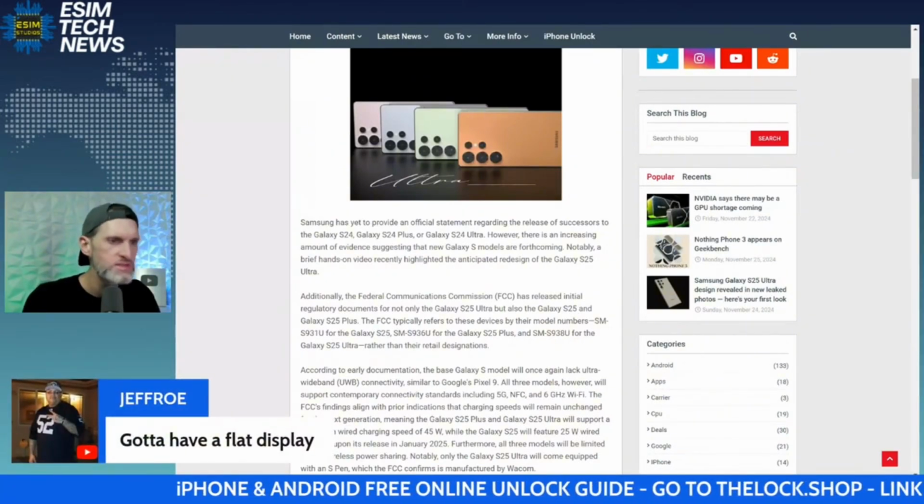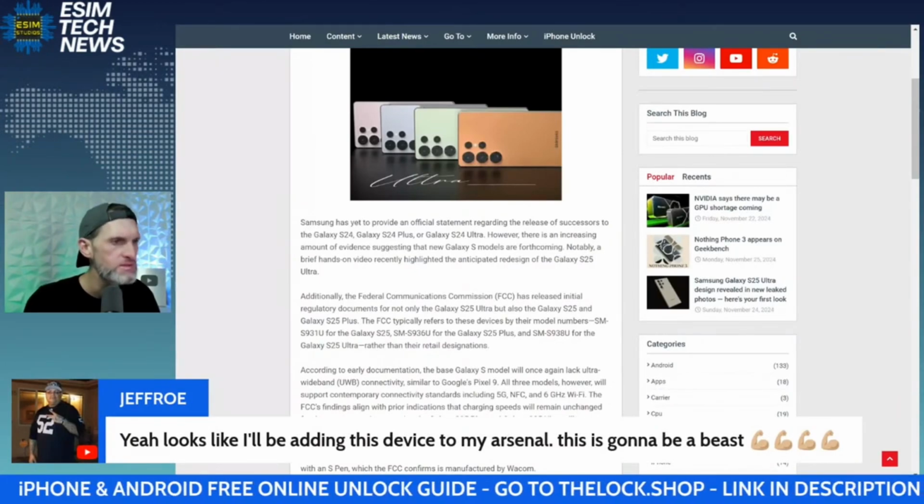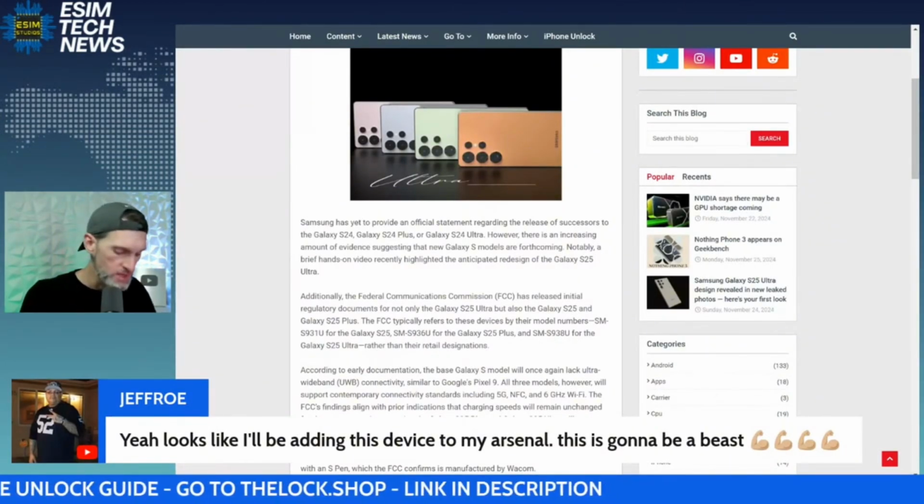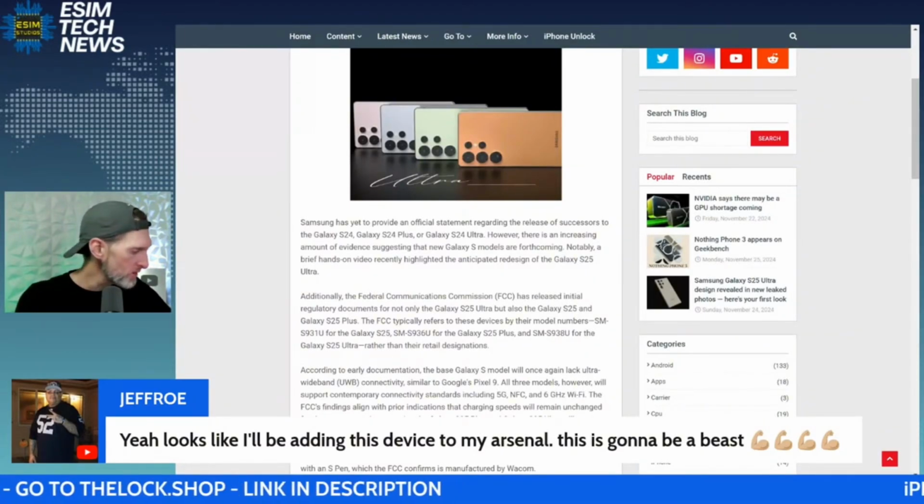Yes, gotta have a flat display. Gotta have a flat display. Oh yeah, I'm telling you, the OnePlus 13R.